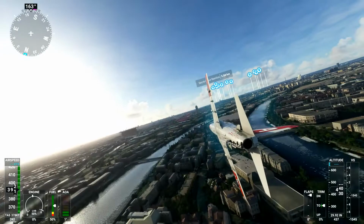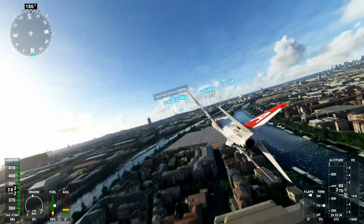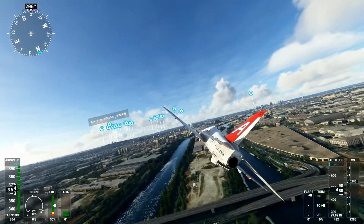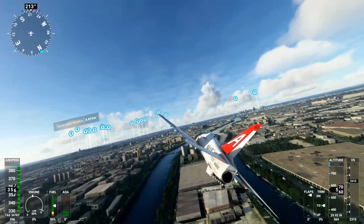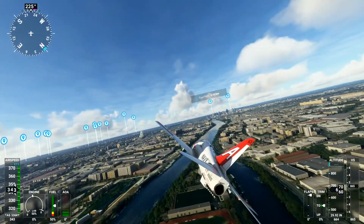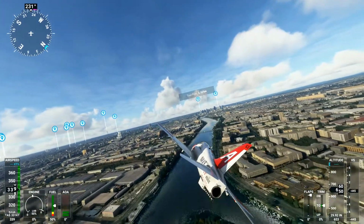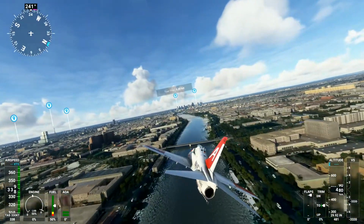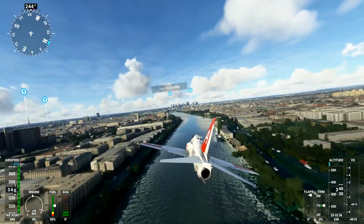There we go, these are all points of interest we've got now, of which there's quite a few. So you can see we're just slowing now, it's 350 knots. As is orbit scenery here.